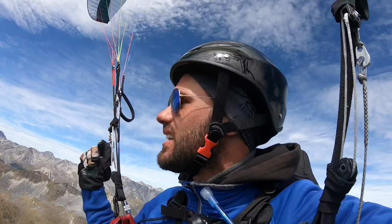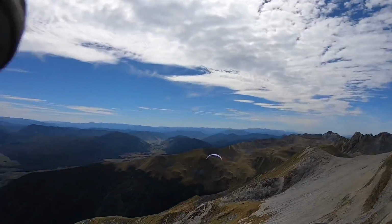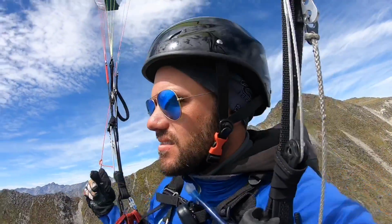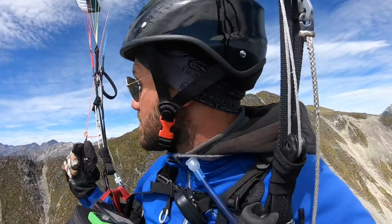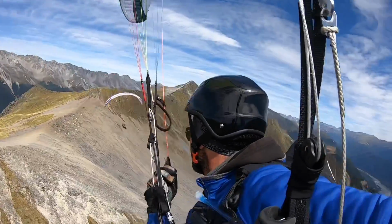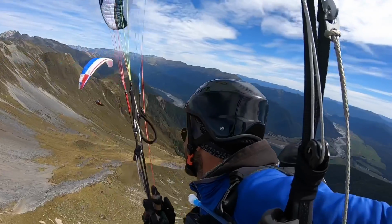Flying into the back of a thermal here, it feels like. I want to make sure I can get over this ridge in front of you. Target, get over that ridge. Pretty cool country.